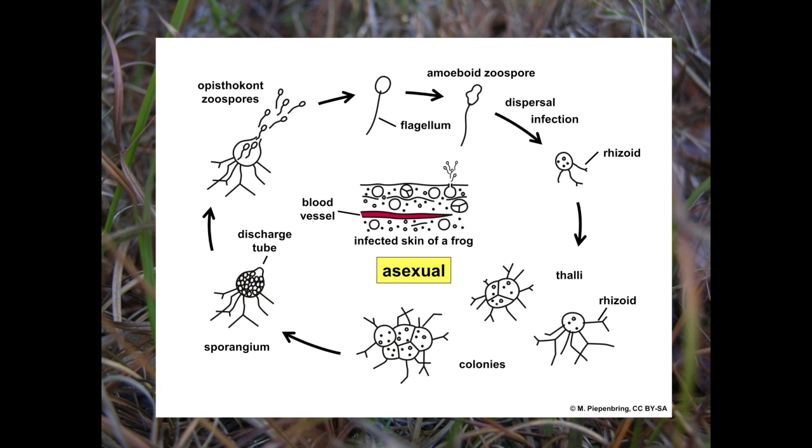So here's a life cycle of BD. Not that we need to memorize everything that's going on here. I'm not going to expect you to know all that. Just to sort of show you what it looks like, how it does have these zoospores with flagella on them that will burrow into the skin of frogs and can cause them some real problems, namely it kills them.